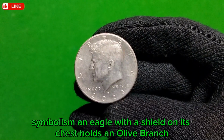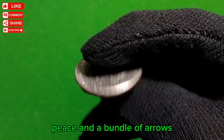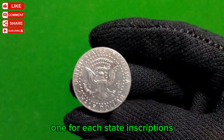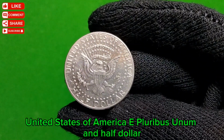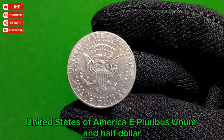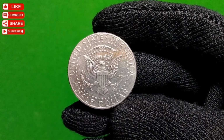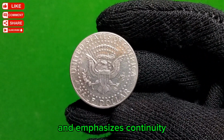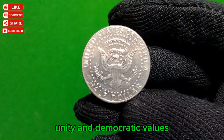Reverse, back: a modified presidential seal. Designer: Frank Gasparro. Symbolism: an eagle with a shield on its chest holds an olive branch, peace, and a bundle of arrows, military strength. Encircling the eagle are 50 stars, one for each state. Inscriptions: United States of America, E Pluribus Unum, and Half Dollar. The design closely mirrors the Great Seal of the United States and emphasizes continuity, unity, and democratic values.